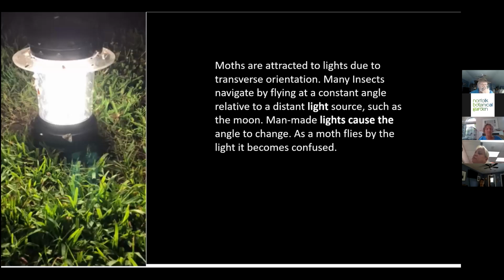This lantern I have here is just a fluorescent lantern I usually bring with me as I'm setting up sheets for a moth night. This night I was doing a preview. I like to go out and see what shows up, make sure that it's a good spot. I'd taken everything down, shaken the sheets off, and I had this one light still sitting there. And so this is what happens.